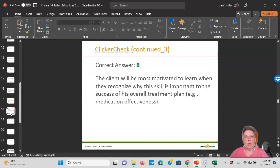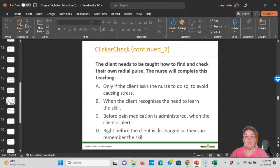So, B, when he is motivated to learn. If he's in pain, he's not going to be motivated to learn. He just wants his pain pills. Okay? You see how that went? So, and the client needs to be taught, so that gets rid of this one, how to find and check their own radial pulse. That's a technical skill that we go to school for. So it's not something that just people on the street know how to do. So I definitely want to make sure that he's open to that learning.